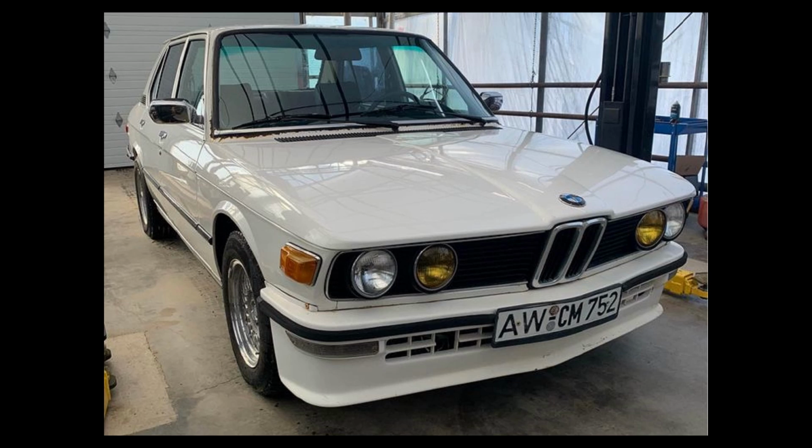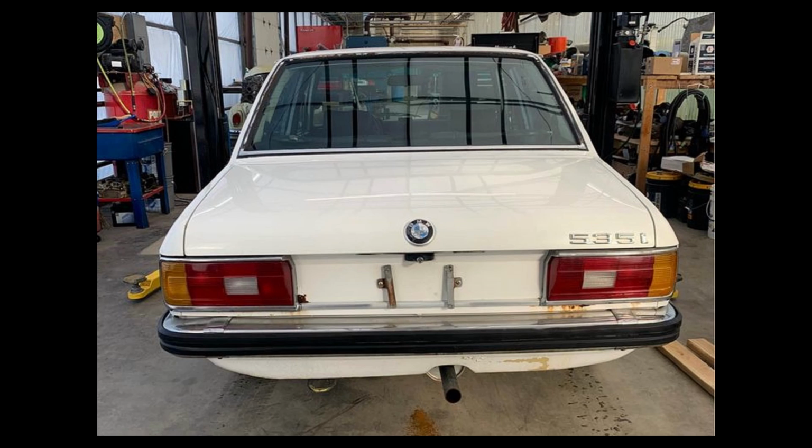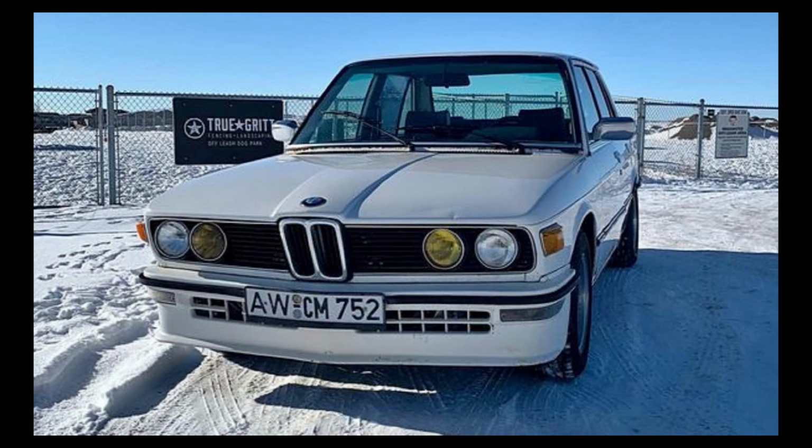And here we have a 1979 BMW 5 Series, listed for $8,400 Canadian in Redcliffe, Alberta. It's been driven 225,000 kilometers and has a manual transmission. From the seller's description, I am selling my very rare BMW E12. The E12 was the first generation 5 Series. The car is a 5-speed manual transmission with a 3.5-liter M30 motor.